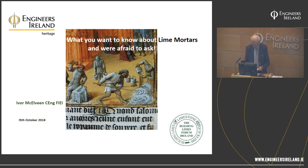Now, our speaker this evening is Chartered Engineer Ivor McIlveen, and Ivor is a board member of the Heritage Council. He is a director of ICOMOS Ireland, a former chairman of Building Limes Forum Ireland, a founder of the Engineers Ireland Conservation Group, and currently serves on the Heritage Society Committee. He studied lime mortars at the Scottish Lime Centre Trust and West Dean College, and serves on the steering committee of the Hot Mix Mortar Collaboration with Historic Environment Scotland and Historic England. Ivor is principal of Ivor McIlveen Associates, a company that provides conservation engineering services specialising in masonry structures.